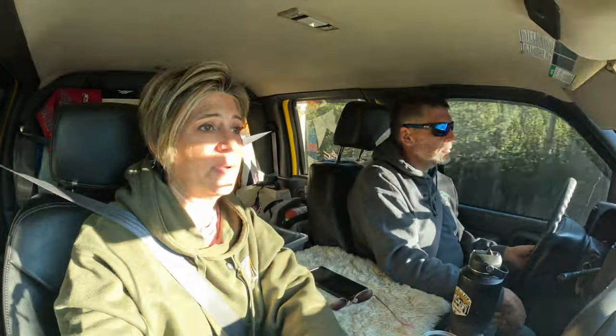What time is it? It's 9 a.m. here in Yellowstone, and we had to leave our campsite. Checkout time was 11, but we're pulling out and heading back to the Grand Prismatic Walk, to see it with the sun from a different angle.